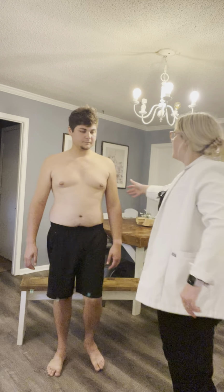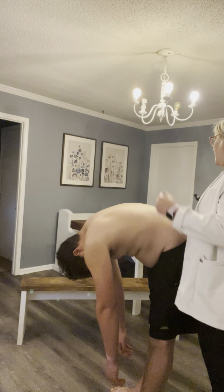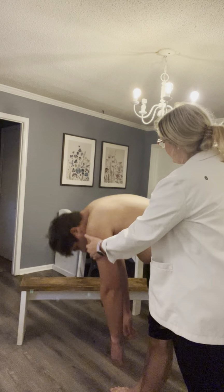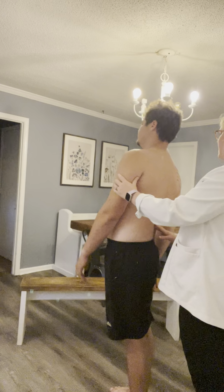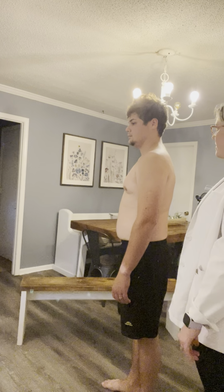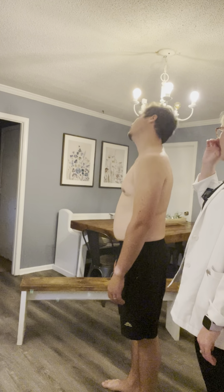And then if you could turn to the side and perform lumbar flexion. We're going to assess the spine for any curves or asymmetry. You can bend up in extension, hyperextension, lateral flexion, and then rotation. Then we're going to do range of motion of the cervical spine: flexion, extension, hyperextension, lateral flexion, and rotation.